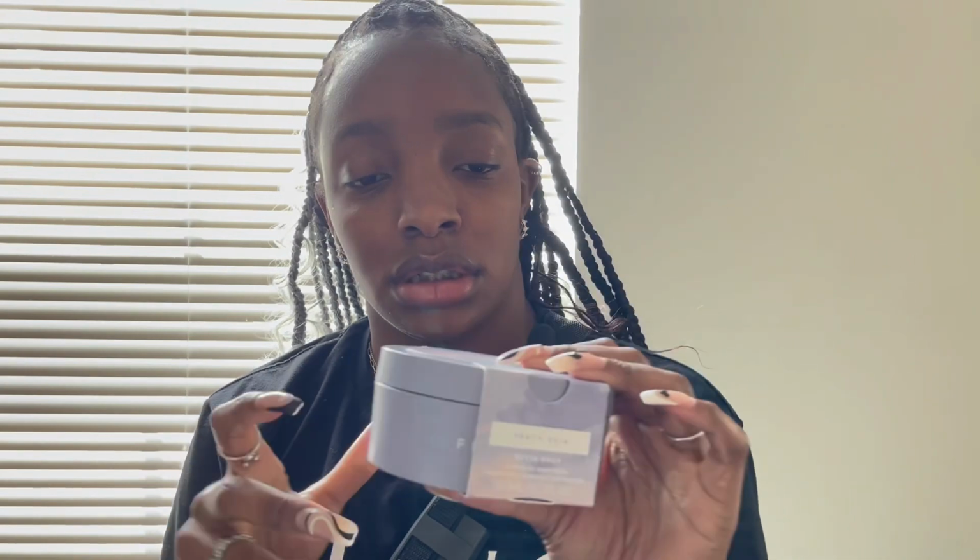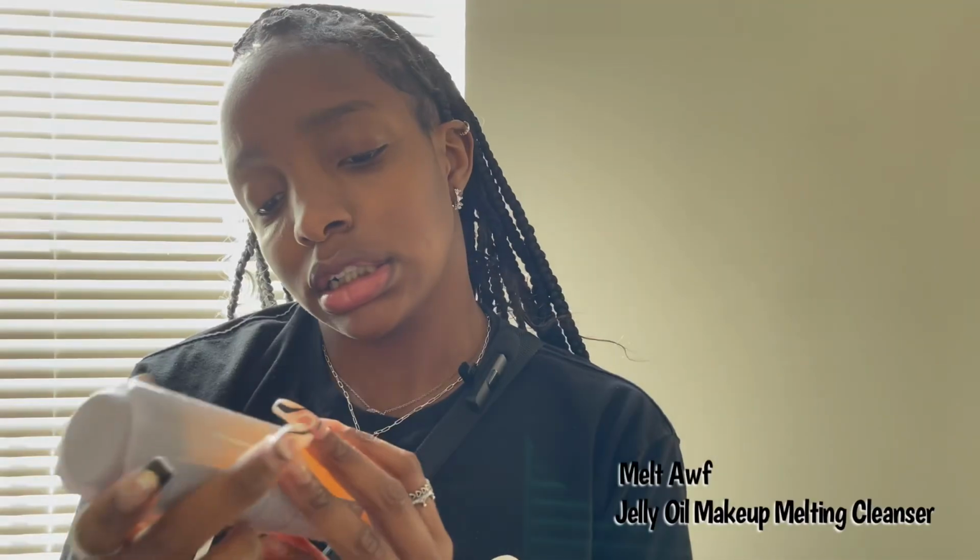Basically like the soap. This is Fenty Skin Butter Drop Whipped Oil Body Cream. I've used a smaller packet, like a sample version of this. But this is good. This is Fenty Skin Melt AWF Jelly Oil Makeup Melting Cleanser. It's a cute bottle too.